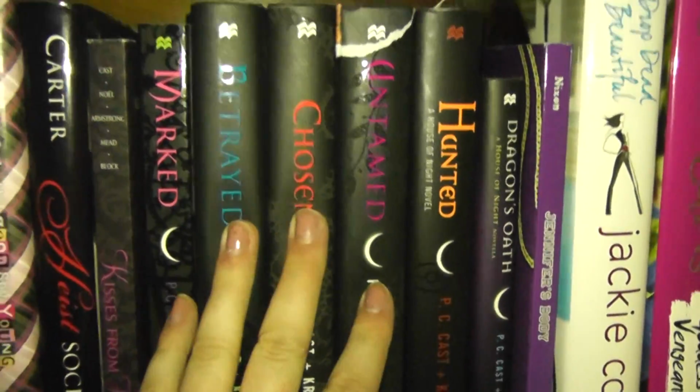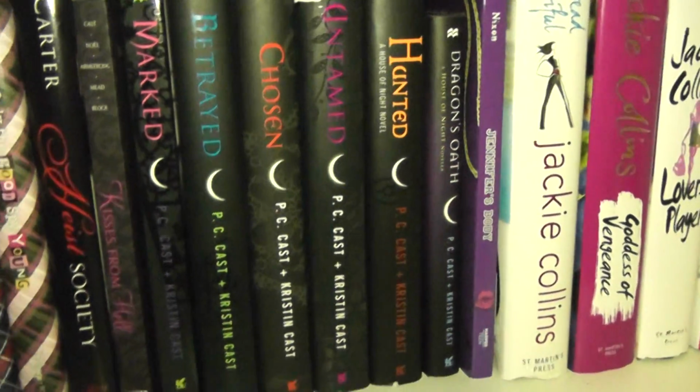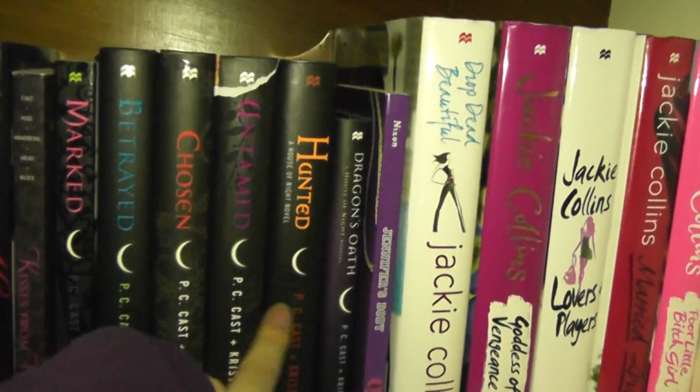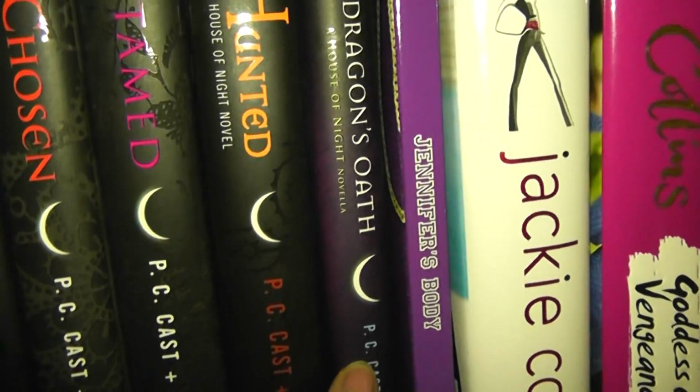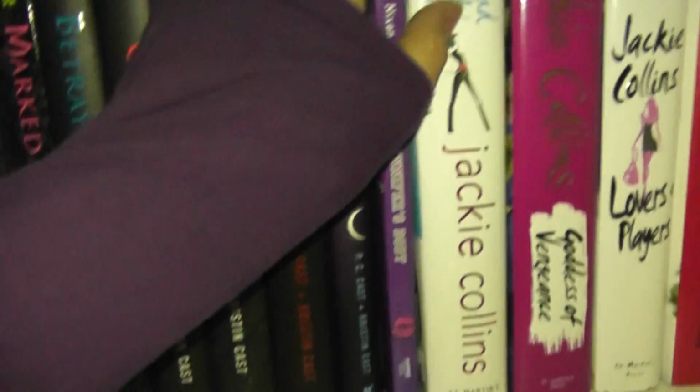I have the House of Night series. I only have a few books. I'm not a big fan of this series, but you know what? I have a couple of books. I have the first one, Marked, then I have Betrayed, Chosen, Untamed, Hunted, and The Dragon's Oath, which is House of Night Novella, or however you pronounce that. I don't know, I haven't read it.